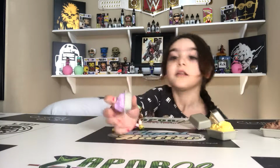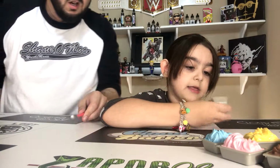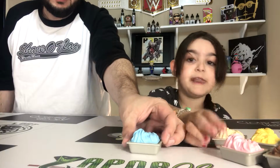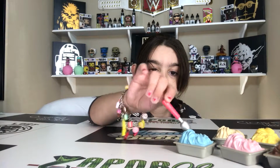Okay, guys. So we got purple ice cream. We got probably this grape. We got my favorite, chocolate. We got banana yellow, strawberry pink, and blueberry blue. And you know what this vanilla looks like? This looks like that stuff, what's it called? White. That looks like gelato. And then we got an ice cream scooper.